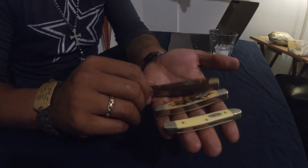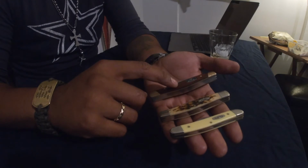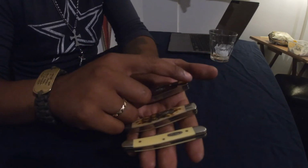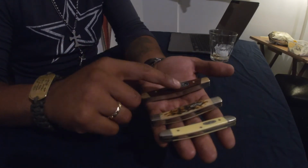This Buck 301 Stockman has the brass bolsters and the rosewood handle. And it is just absolutely beautiful. If you want an art piece in your pocket, if you want to pull something out and it just has amazing materials, amazing fit and finish, and just a classic look and feel, then look no further than a traditional knife, because I'm telling you guys, get a Case knife in your hand.